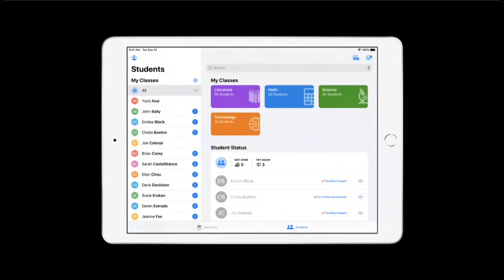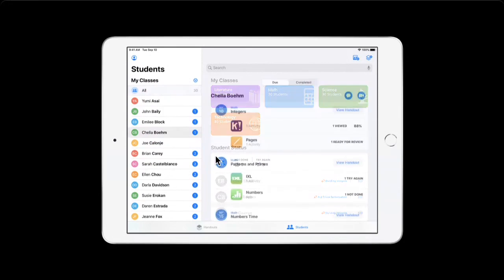Again, we have the ability here on the Students tab. Now we can look at the students, see where they are on their individual assignments, see how many students have assignments that are out, who needs to turn stuff in. So it's a really nice layout, really intuitive, and definitely giving us some really great information. Next slide.